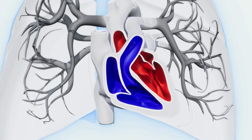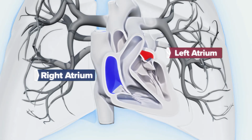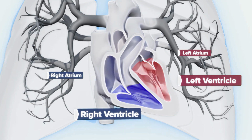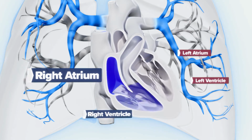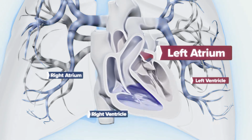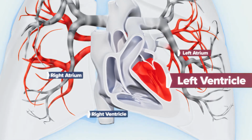You may already know that the heart has 4 chambers. 2 chambers are called atria and receive blood from the other parts of the body. And the other 2 chambers are called ventricles and pump blood out of the heart. The right atrium receives blue, oxygen-poor blood from the body, and the right ventricle pumps that oxygen-poor blood to the lungs, where it can pick up oxygen. The left atrium receives red, oxygen-rich blood from the lungs, and then the left ventricle pumps the oxygen-rich blood to the rest of the body.